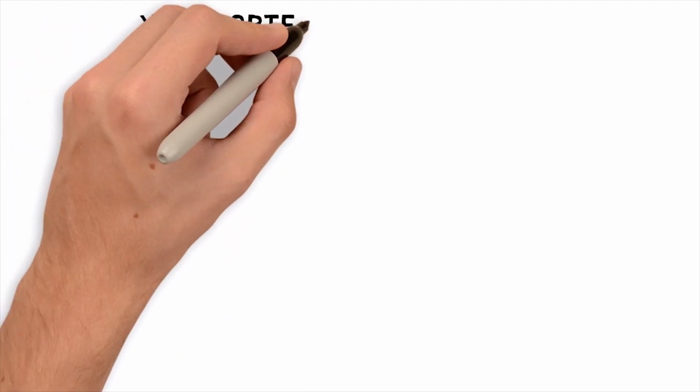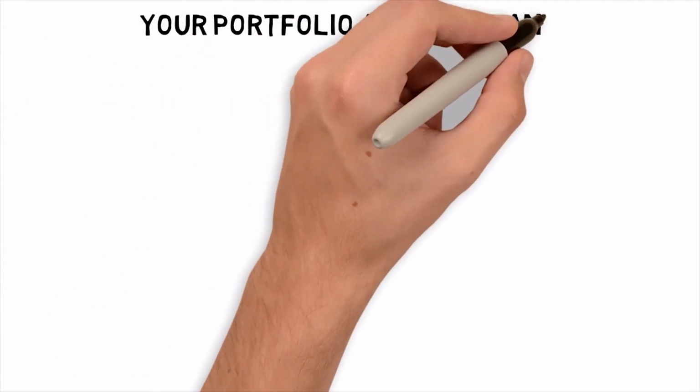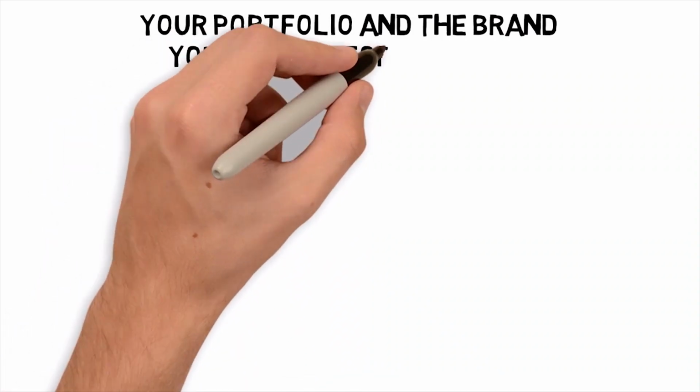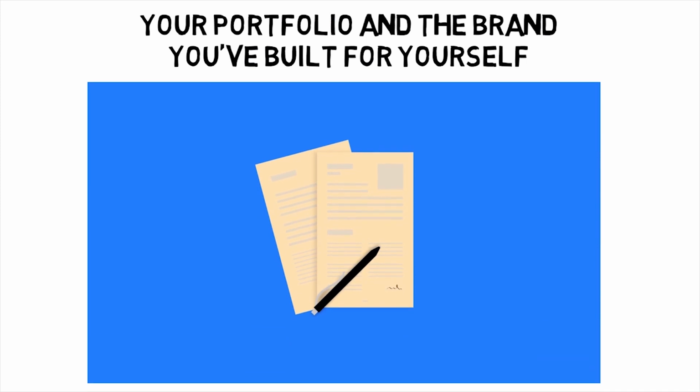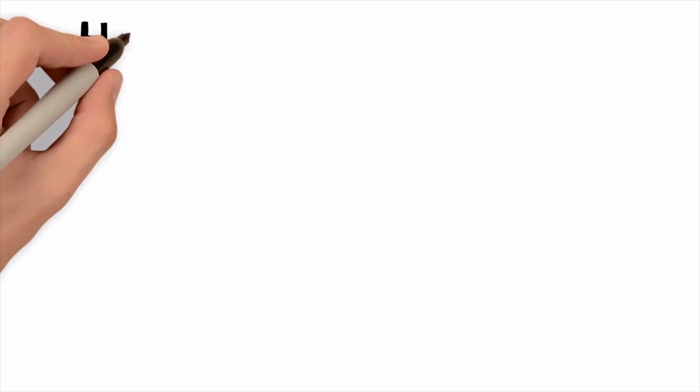Your income is also going to be impacted by your portfolio and the brand you've built for yourself. We're going to talk a lot about that later in the course, but for now, just understand that as you accumulate a larger body of work and develop a reputation as the go-to professional in your space, you're going to have more leverage and you'll be able to command a higher rate simply because you've strategically positioned yourself as a more valuable asset than your competitors. Like I said, we'll talk about exactly how to do that later in the course, so don't worry too much about it just yet. The next factor comes in the form of a question.